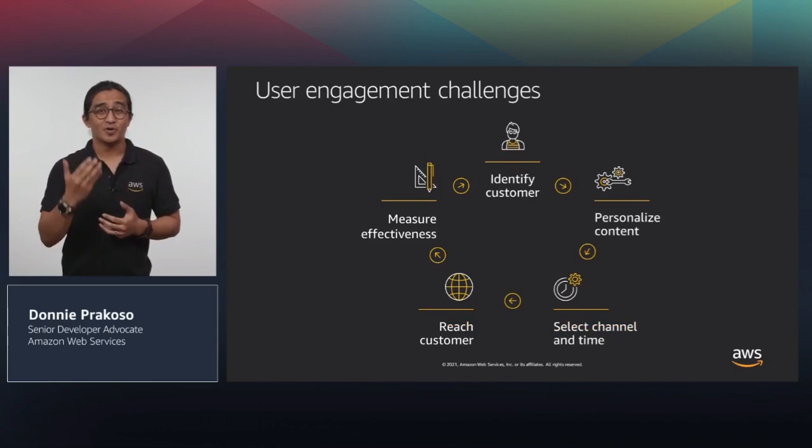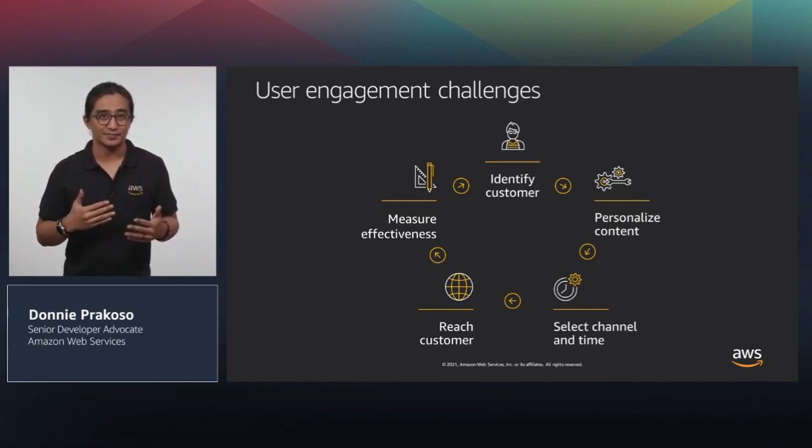And with that, we can conclude 5 key challenges that we need to address so we can build a better customer engagement experience. The first one is we need to identify our customers by building a segmentation and profiling. Next is to have a proper mechanism on how we could personalize the content to stay relevant with our customers. We also need to deliver the content with the proper channels and right timing. And not only that, we also need to have a mechanism to be able to reach our customers to get their feedback. And lastly, we need to measure the effectiveness on how we reach out to our customers so we could improve in the next iteration.